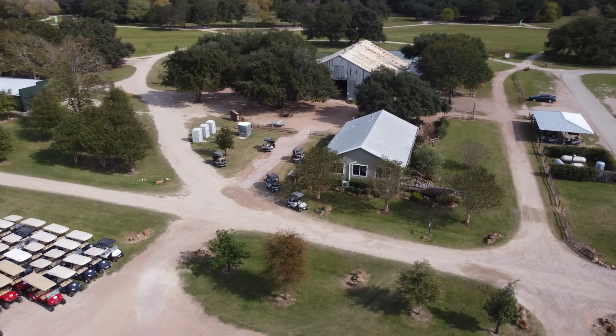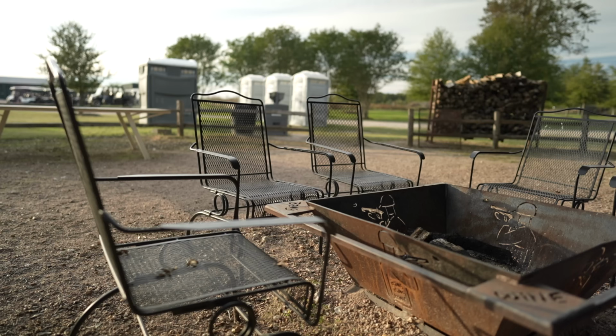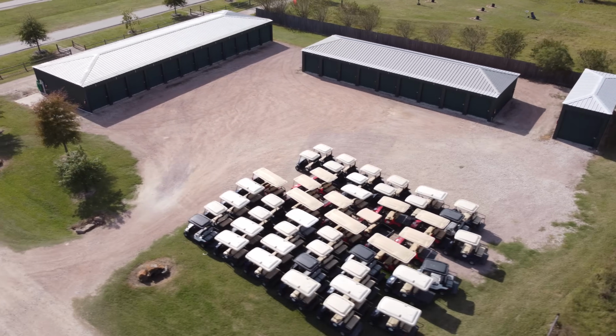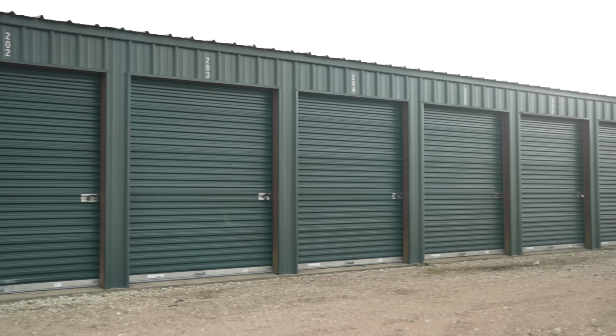And with that, back to the outdoors. Making your way out of the office, you're surrounded by outdoor entertainment areas. Along with that, one of the amenities that caught my eyes were these cart barns. They're constructed to protect and house your golf cart or side-by-side.